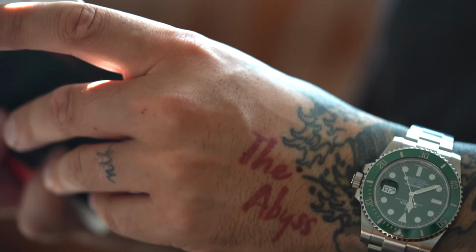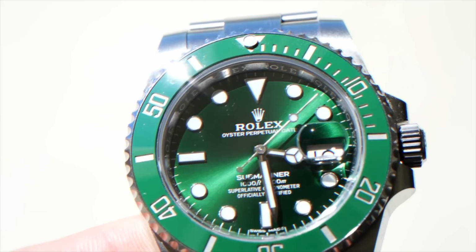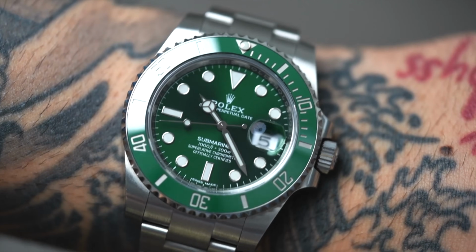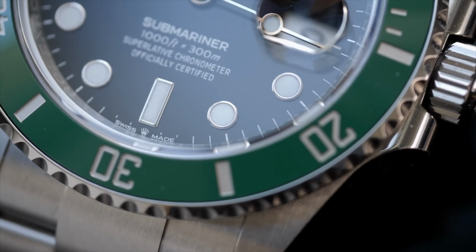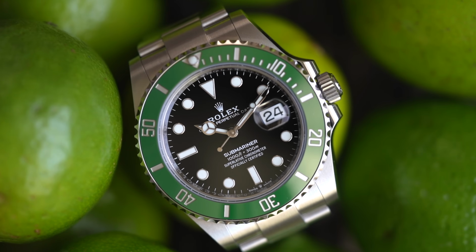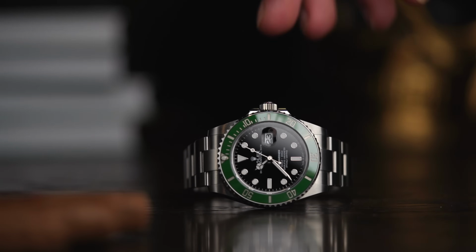Yes, the dial of the Hulk is gorgeous. It's what everybody says. The dial is amazing. It's gorgeous. But I can't even see the dial when I wear it because my brain just continues to fixate on those hideous lugs. It's so squared off. And the new green subs, they were cool, but it wasn't until Rolex made that green lighter that really made me lust after this watch. It was the Submariner I wanted all along.